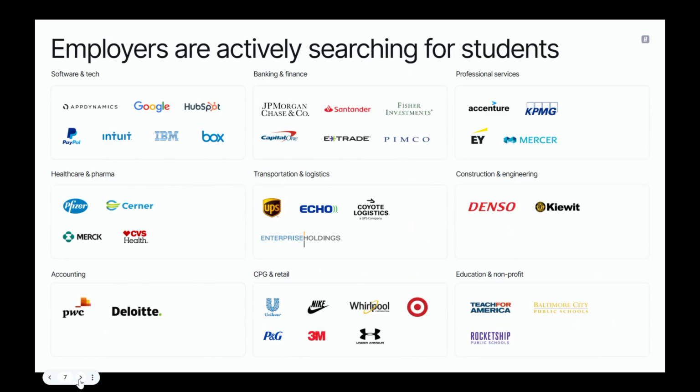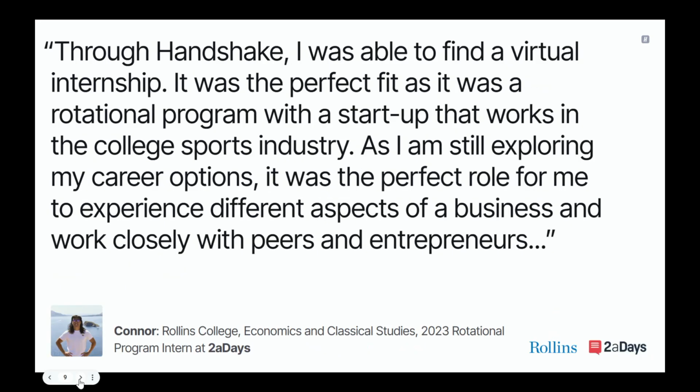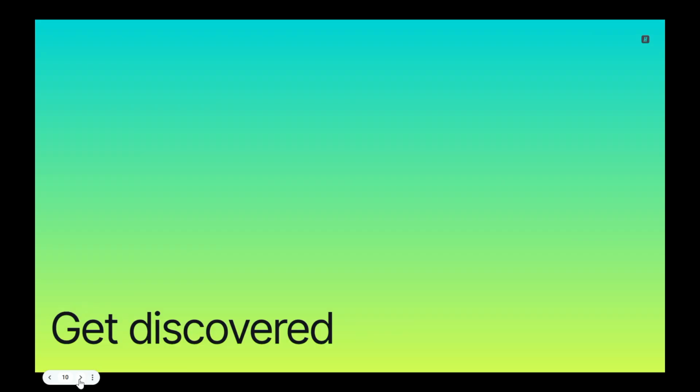Here are even more companies, and they're also split up into categories. We have software and tech, banking and finance, professional services, construction, engineering, transportation, logistics, you name it, it's probably on there. Here's a little testimonial from someone. Again, we will go ahead and skip forward because I want to get to the meat of it, which is building out your profile, building out your career interests, and then getting started looking at jobs and internships on there.